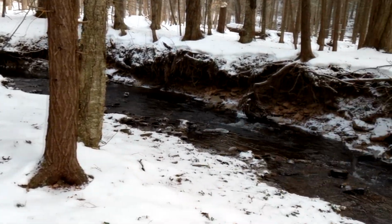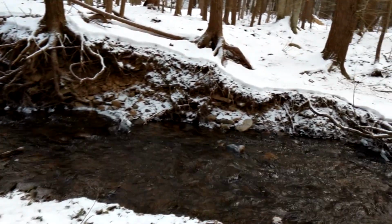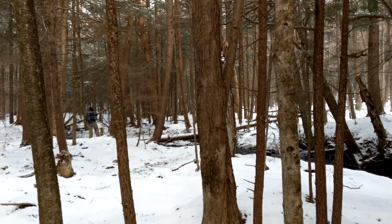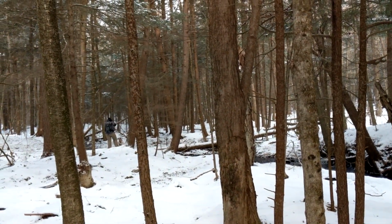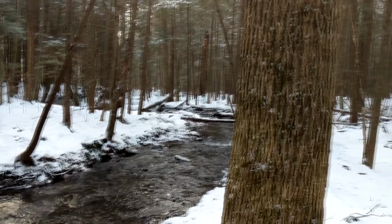And we're not even to what we're here to see. There's like a body of water that's feeding this that we're kind of hoping to find. But you could easily camp out here.